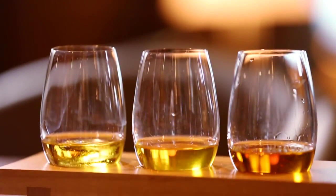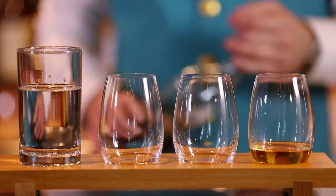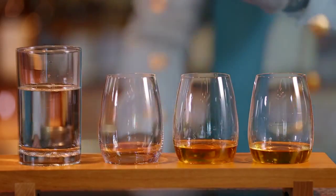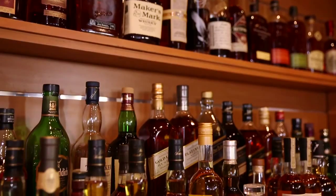So there's 3 different ways to drink whiskey. First is neat, or straight up, and that's whiskey in a glass. Second, with a couple of cubes of ice. This softens the whiskey down and makes it more approachable. And thirdly, adding some room temperature water to it, which softens the whiskey and opens it up. You'll find you get a broader bouquet from your whiskey.